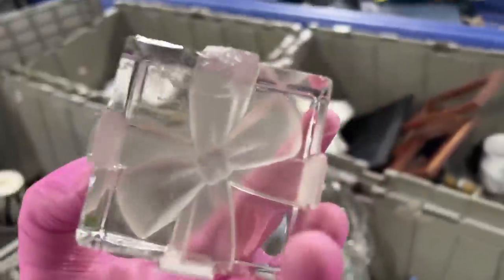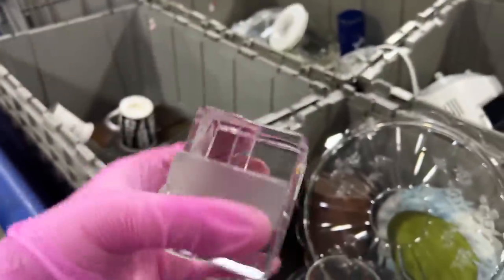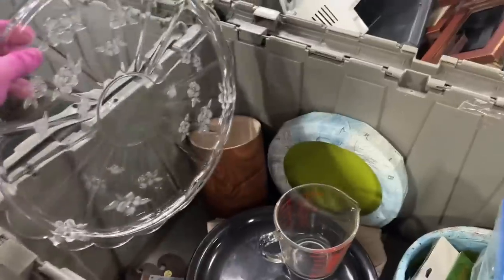Oh, I like this present. Too bad it's chipped. It's a really cute glass present. This plate is pretty, or whatever it is.